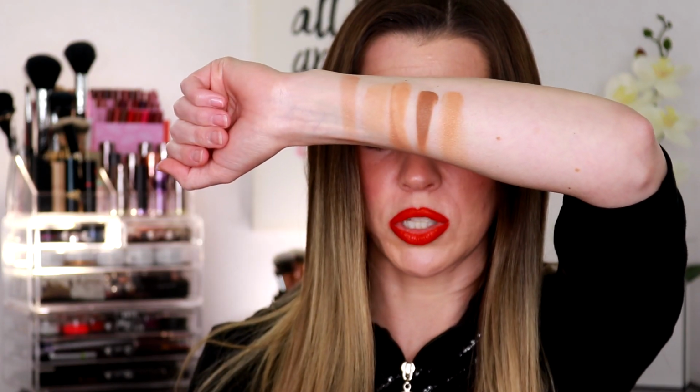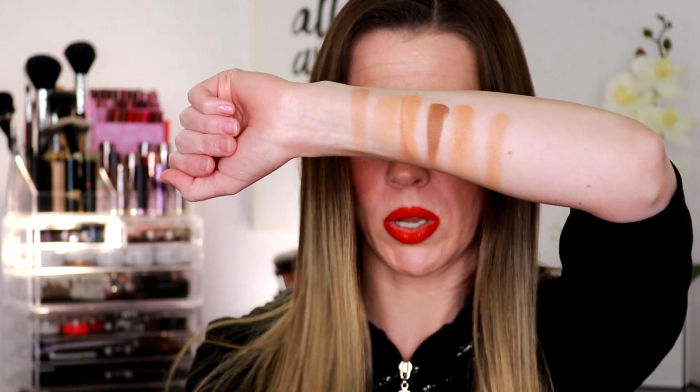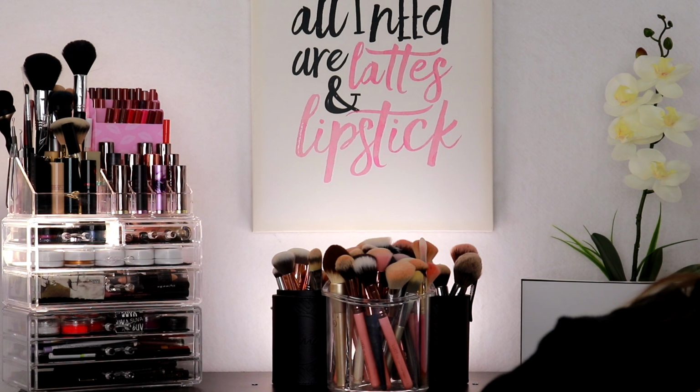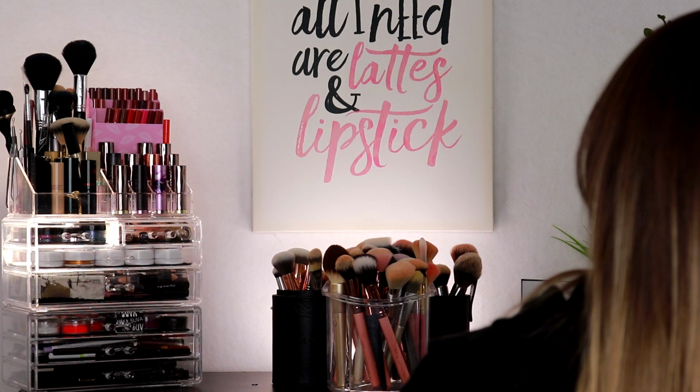I'm a little mind blown. Okay, let's see if I can swatch this without getting it everywhere. That is the Maybelline City Bronzer. Number 14. 14, this is pissing me off. I keep forgetting which number I'm at. 24 is a lot of bronzers. 24, 23, 22, 21, 20, 19, 18, 17, 16, 15, 14.